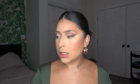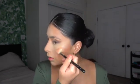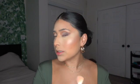We're gonna go in with my Charlotte Tilbury powder, and this is in the shade 2 medium. So I'm gonna be using this brush and diffusing it. Actually, I'm going to be going in with my Anastasia Beverly Hills highlight, and this is So Hollywood. I'm going to be going in with my Morphe M510. Highlight. How pretty is that?